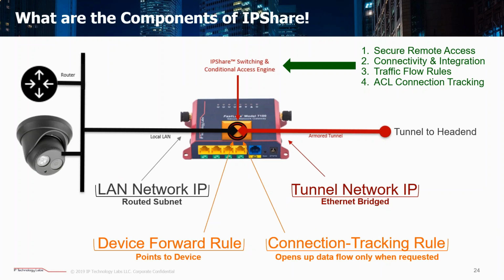So here are the major components of IPShare. You've got a tunnel to the head end. We integrate the networks on the local LAN as well as the head end, as well as the tunnel interface. And then we have active connectivity forwarding, limiting access to the remote device from the head end. And for security, we have the connection track dynamic go-no-go switching that allows pinpoint data flow at the host and application level. So we're not exposing the entire network.